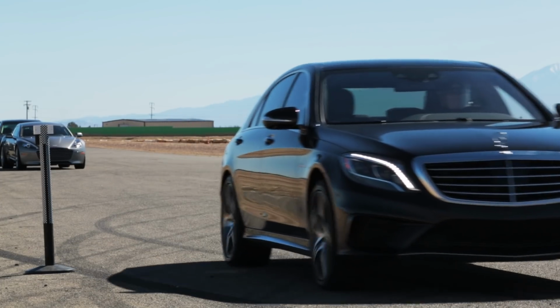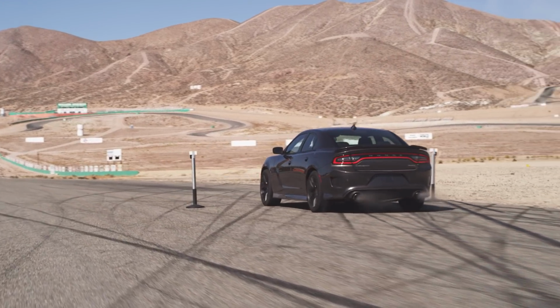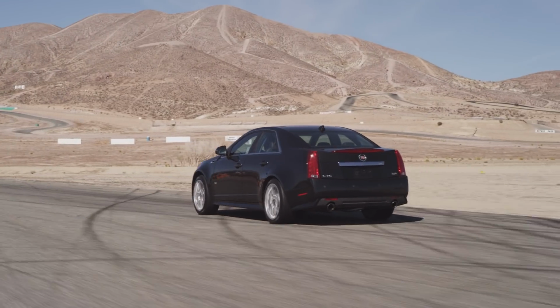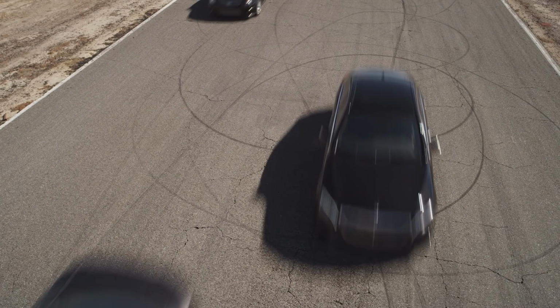The Mercedes S65, the dominator of the Autobahn. The Dodge Charger Hellcat. When it comes to pure guttural performance, the Hellcat could shake the establishment. The Cadillac CTS-V. It used to be the fastest production sedan around the Nürburgring, but how will it measure up today?